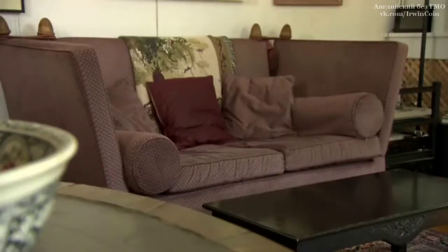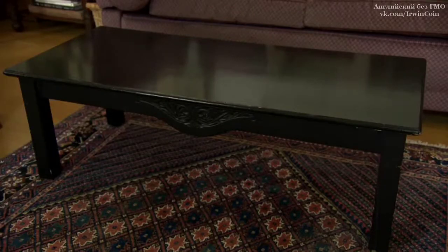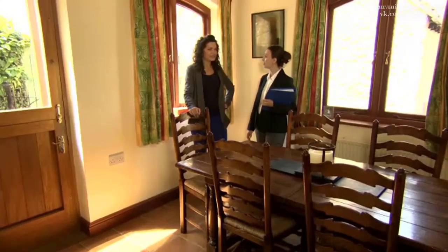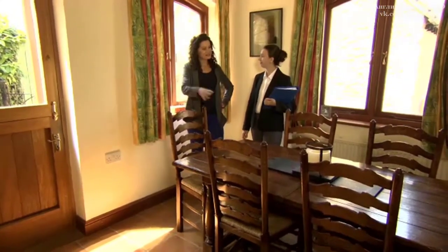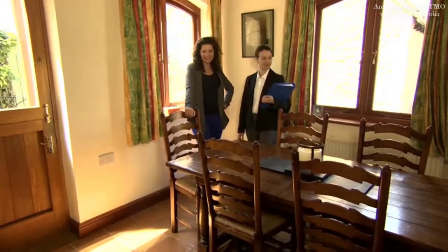Regarding the furniture, there's a sofa, a TV, and a coffee table. So the dining table comes with this. This is the dining room. Yeah, I can really see my. There's a large wooden table. And six chairs. Yes.